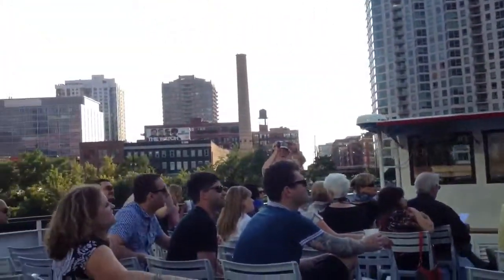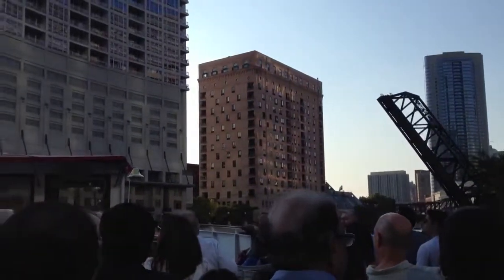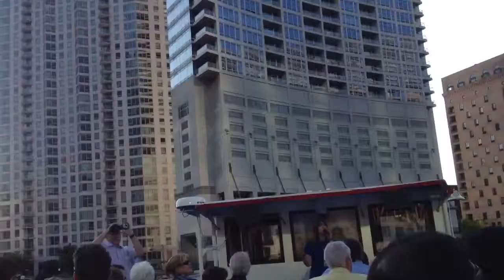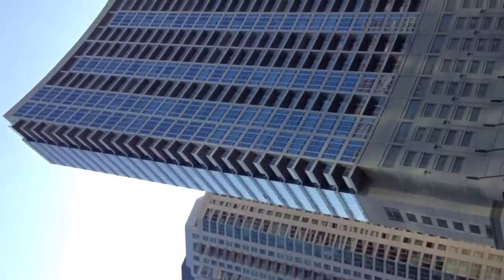We are entering the North Branch of the river. Briefly pull your attention to the front left of our boat. When I need you to look back to the right, I'll let you know. But right now, look front to the left. And as we turn into the North Branch, there's an unusually narrow building. It's the Residences at Riverbend.